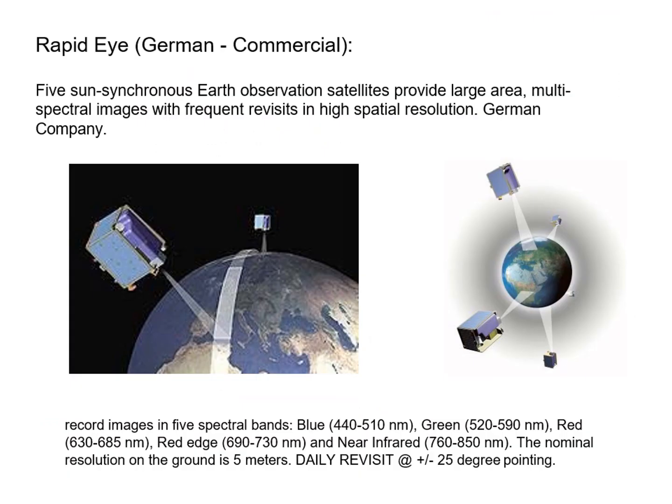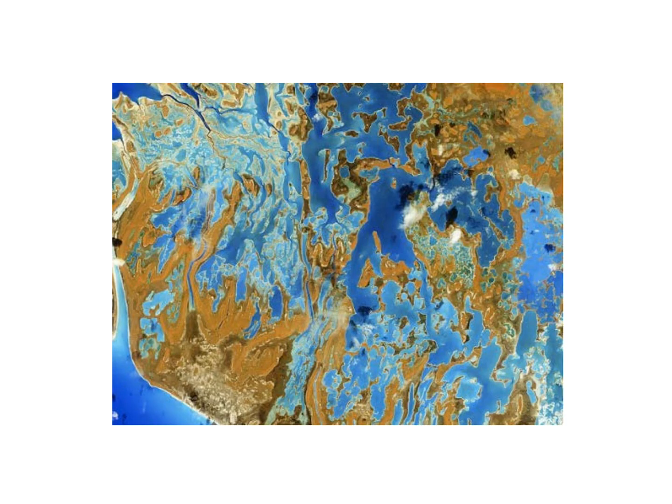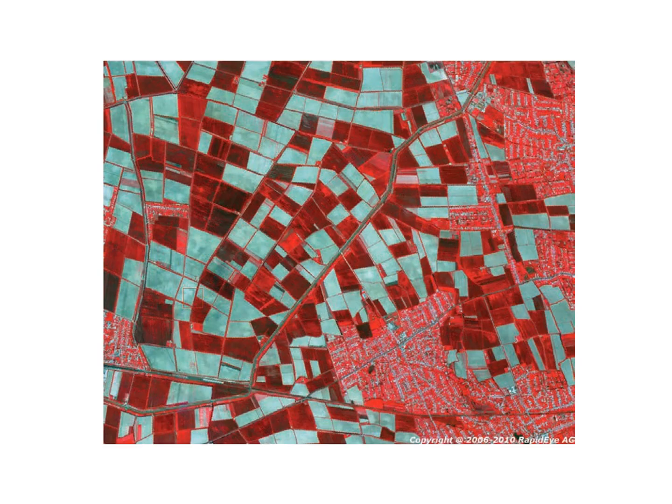RapidEye, these were 5 sun-synchronous Earth observation satellites, so large area, multispectral images, frequent revisits with high spatial resolution, 5 meters, which we found was adequate for photo interpreting fire damage at the High Park fire. There's a beautiful image from RapidEye. And another is an agricultural landscape.